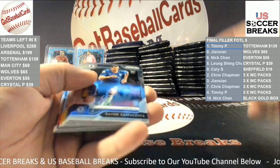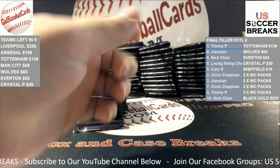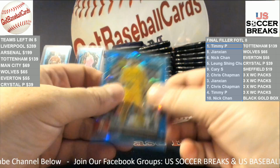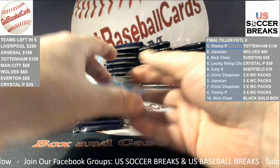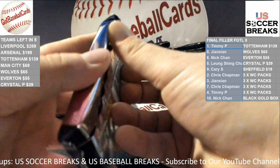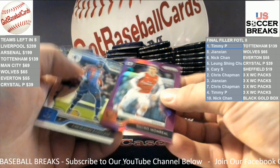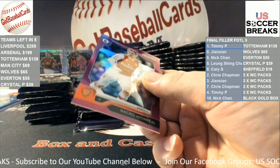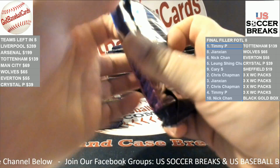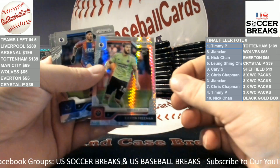Put these over here. Okay, that's a little Willie Raleigh. Alisson again. Made it worse. And Arsenal Nacho. Need some Arsenal love for Kevin. Not been a good one. Lucas and then Freeman.